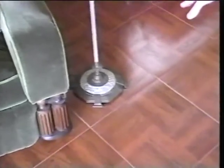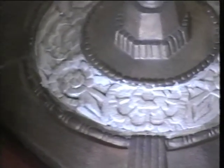This is a unique piece. I call this my transition piece. You can see that it begins with an Egyptian base when, of course, Egyptomania was big in the 1920s and 30s because of the discovery of King Tut. And that influenced design, especially when it came to Art Deco.